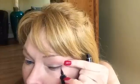I think I will repurchase this in the future, but I think I'm going to try one of the It Cosmetics eyeliners next. I haven't tried one before, and I'm enjoying so many It Cosmetics products right now that I'd really like to give one of their eyeliners a try.